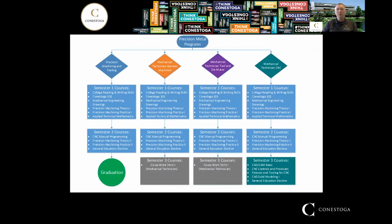There are 4 programs in the precision metal group, and they're all common across the first 2 semesters. So you can transfer from one program to the other within the first 2 semesters quite easily. We've opened up some pathways there, which might be advantageous depending on your specific situation. Let's take a look at the Precision Machining and Tooling program. You have 2 semesters in school and then graduation.